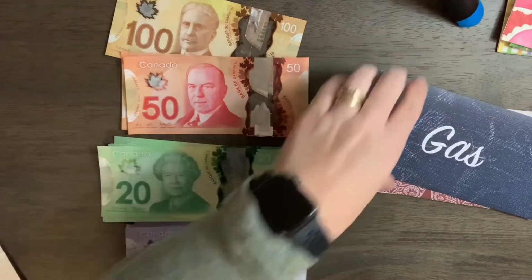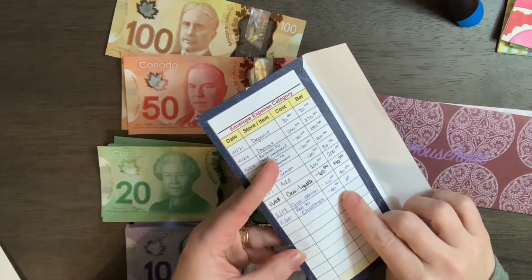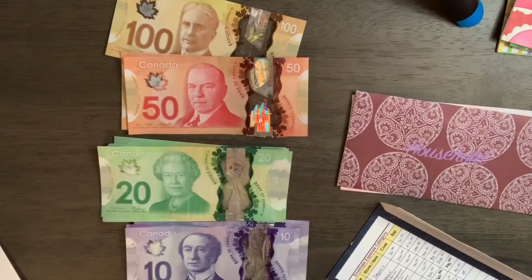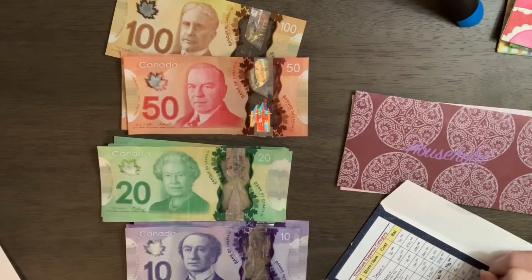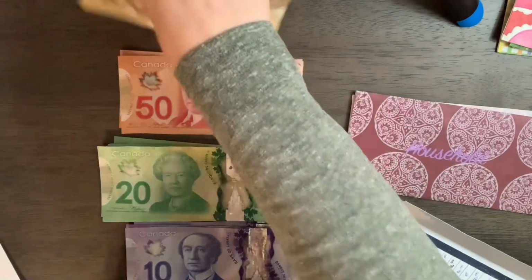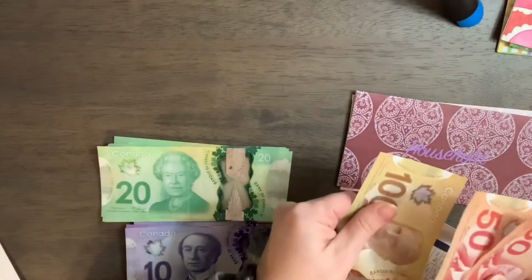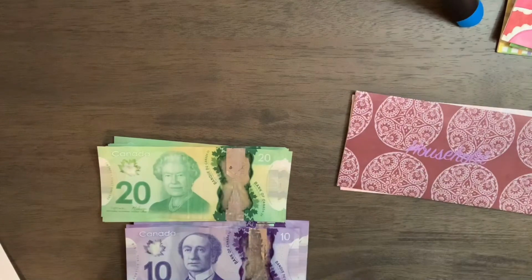Then we have gas. And we did have $40 left in our gas. I did take that and roll it over to our Christmas. So today we're adding $200, which is the normal amount that we add. And so our balance will be $200. And for that one, I did a 100 and 2 50s. So 150, 200. We'll go ahead and put that in our envelope.